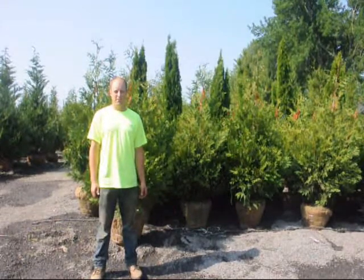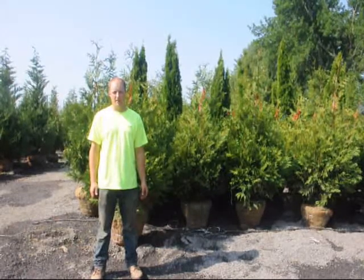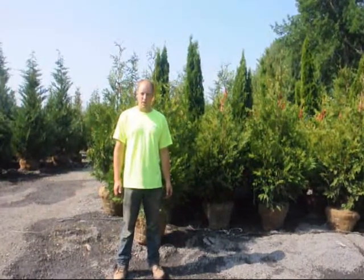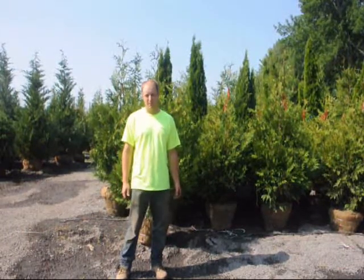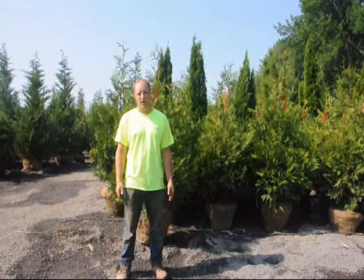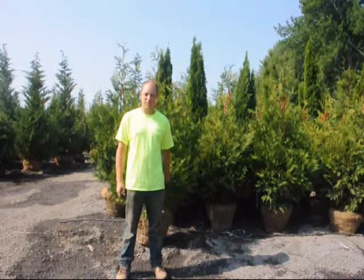This is Mike Hurst from Highland Hill Farm. I am one of the crew leaders that goes out and delivers and plants trees. Every crew leader that we send out has an education and has graduated from either some sort of university or higher learning schools. Behind me is a 5 to 6 foot tall green giant.